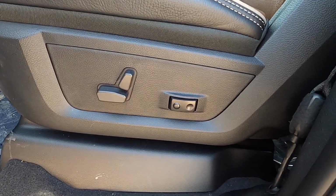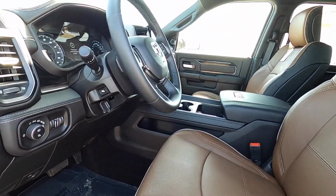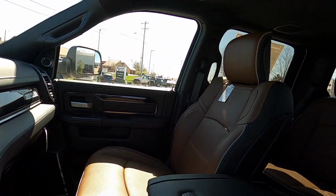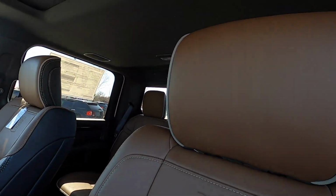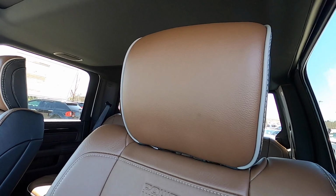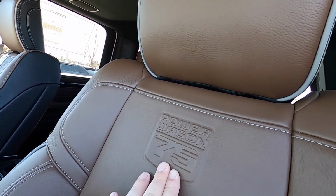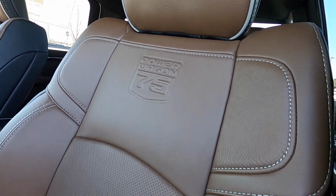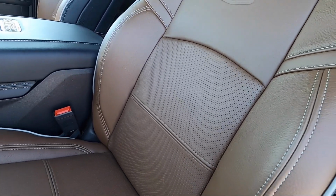8-way power driver seat, 2-way adjustable lumbar support. Let's go ahead and take a look at the seats. Very, very comfortable, as you would expect. Pretty much straight out of the Laramie, as far as the seats are concerned. They do not have any kind of Power Wagon emblazonment on it, with the exception of this nice embroidery here. It's actually embossed into the leather, 75th anniversary. And you've got some accent stitching. Ventilated seats, of course, so we have perforations in the leather.